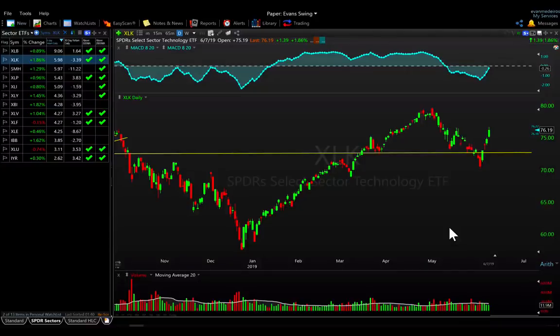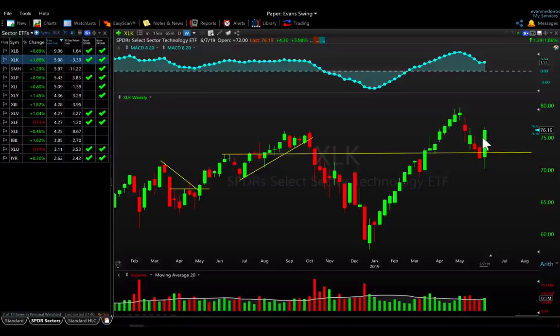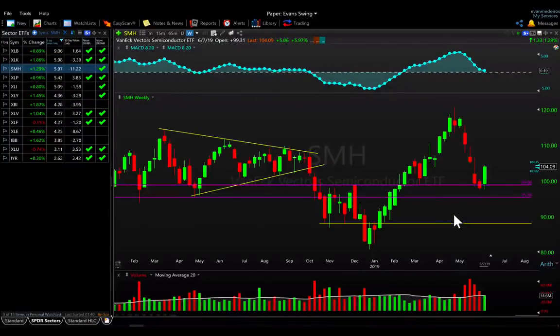XLK, this is technology, was the second best performer here, also putting in a pretty impressive weekly bar, pushing back up, moving back above some of the supply from 2018 as well, looking like a higher low that wants to get going. Going to be a good space to pay attention to.